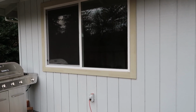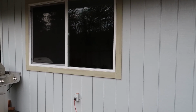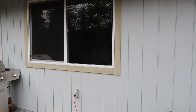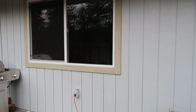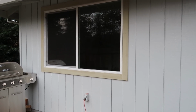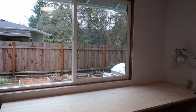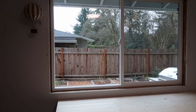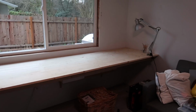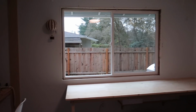Okay, guys, so this is how it looks. We're going to paint the trim around that, and I can already see that I'm going to put a shelf there and some flowers. So it's going to look very nice. We still need to put the trim around that, so he needs to finish that. But after that, guys, we're going to have lots of changes coming into this room.